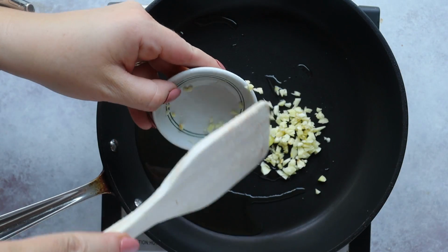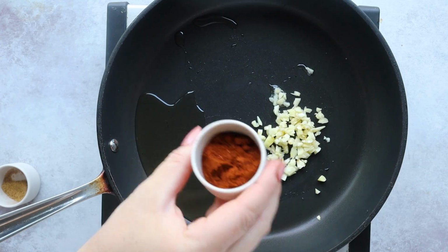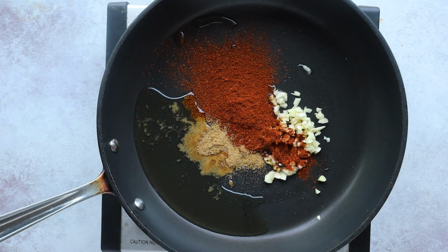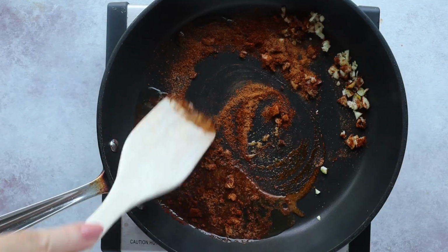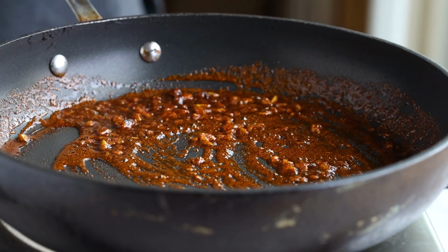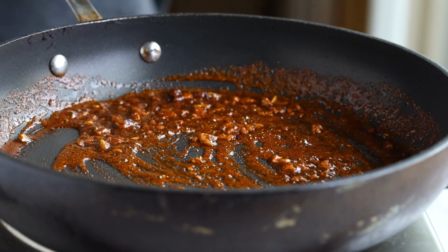And then we're gonna add in 3 cloves of minced garlic, a tablespoon of chili powder, a 1/2 teaspoon of ground cumin, a 1/2 teaspoon of cinnamon, and then let these flavors bloom and cook for around 30 seconds. Once you start to smell that aroma of the seasoning, you know it's time to move on.